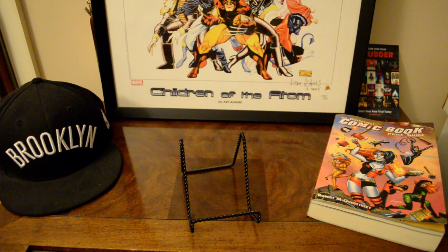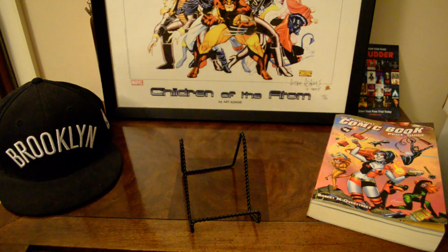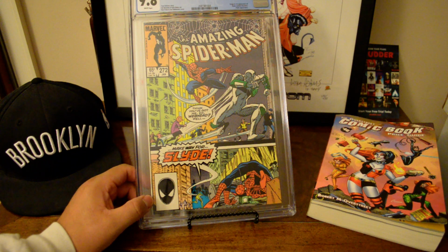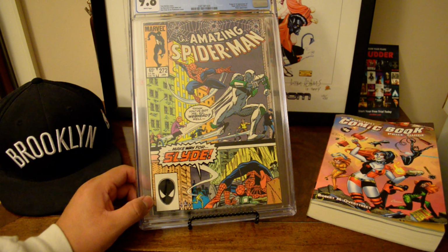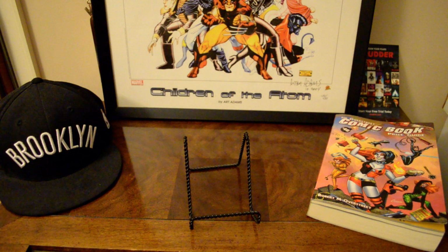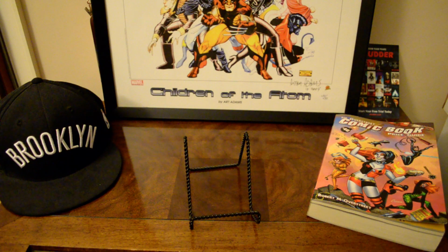So let's keep it going. I got another one, I forgot about this. I got another Amazing Spider-Man 272. So this, again, the first appearance of Slide. So I have 2 copies of this now. Keep that in the PC. I got my rejects here, which we'll see what those are in a few minutes. Those should be 6 comics.